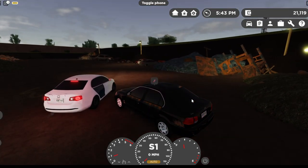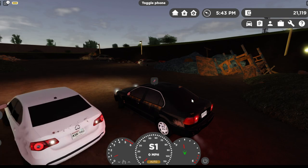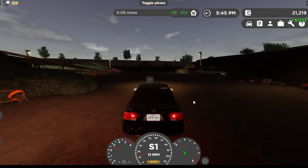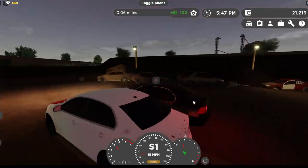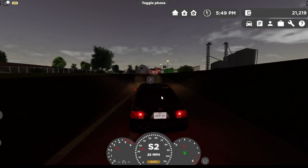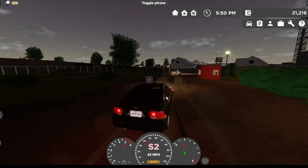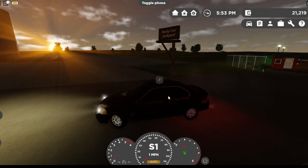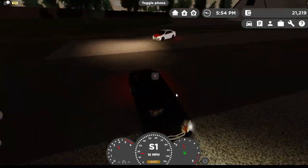Bro, turn on your lights. I don't have lights, bro. Yeah. Trust me, trying to have night vision. Come here, bro. All right, bro. It's just our slow. Are we going home or? Yeah, we gotta go home. Let's take the back roads. No, come this way. Don't go back down the main. Let's take the back roads. There's really less cops and stuff out here.